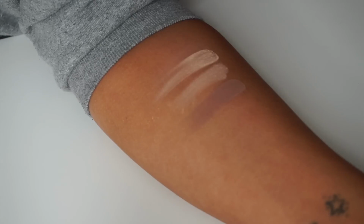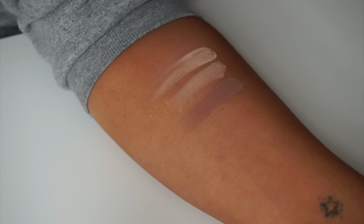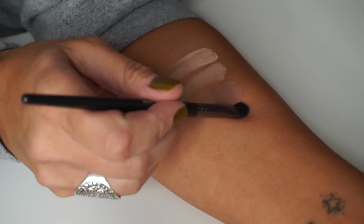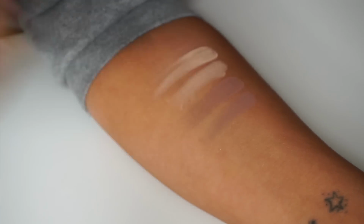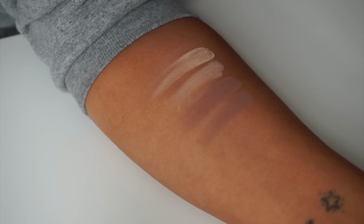So the next one is Musk. This in the crease is golden. And the brush that I'm using, by the way, is a Makeup Geek brush. It is the Makeup Geek Foiled Eyeshadow Brush. It's a really good flat shader brush.